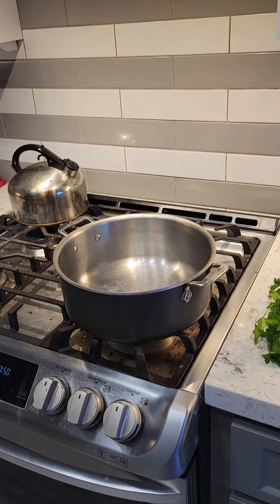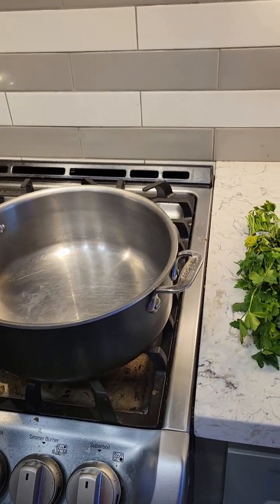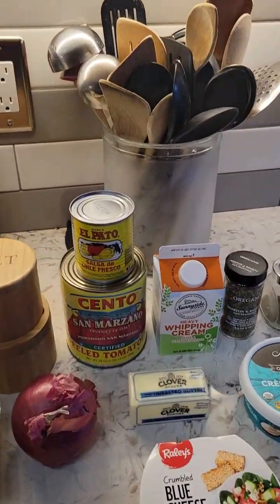Okay, tonight I'm doing a tomato basil bisque. Let's get to it. Simple hardware. I might even go smaller than this Dutch oven. All right, obviously, we got some tomato.